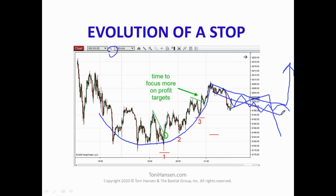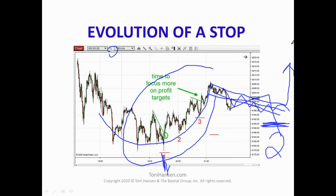If you're looking at maybe like a 15-minute chart or a daily chart and you're looking at a swing trade and this is the intraday action, then you would treat this as number 2. So this would be 1, this handle here would be 2, and then you would progress upwards just like you see here, but on a bigger scale. Hopefully that makes sense to you guys, and if it doesn't now, my goal is that by the end of the class here today, it will make sense.